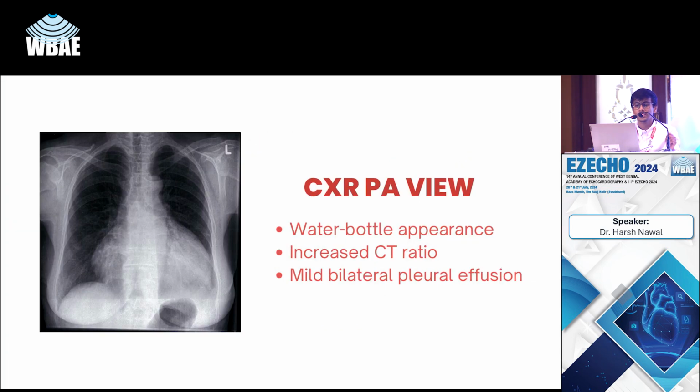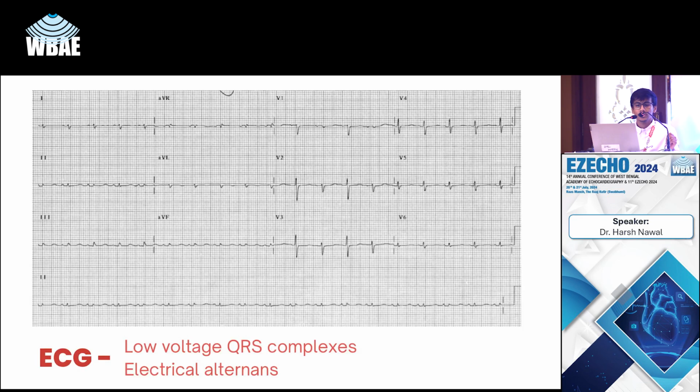The chest X-ray PA view revealed a water bottle appearance corresponding to pericardial effusion with an increased CT ratio. There was mild bilateral pleural effusion. The ECG of the patient revealed low voltage QRS complexes, and there was electrical alternans, which can clearly be seen in the chest leads.